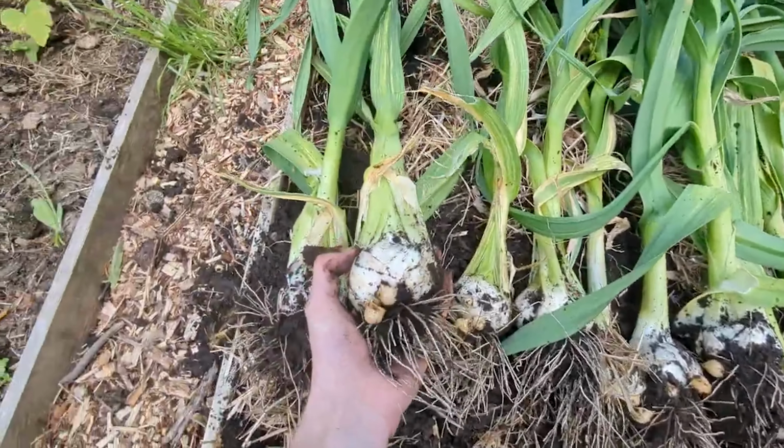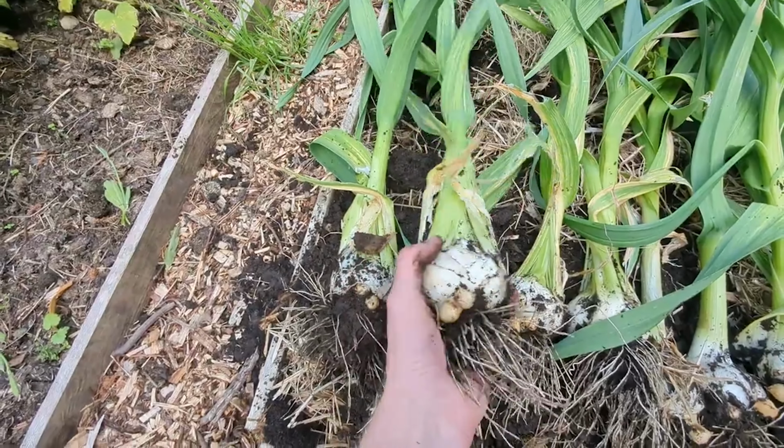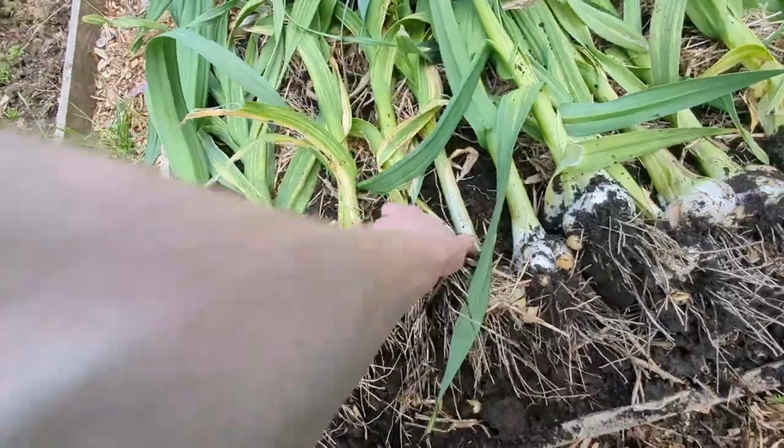I enjoy growing elephant garlic, and they do make a really great addition to many different dishes like curries, pasta, even risotto, and they're nice just roasted on their own as well. So elephant garlic's a really nice one. Not for everybody though. Some people aren't so keen on it, but it's something that I like to grow over a year.